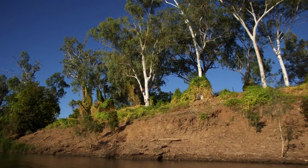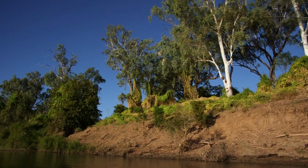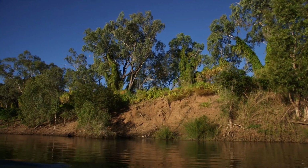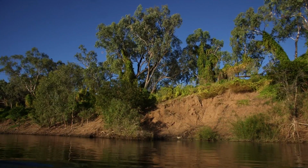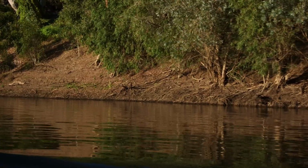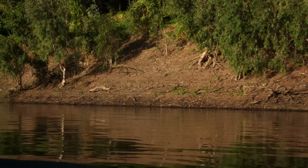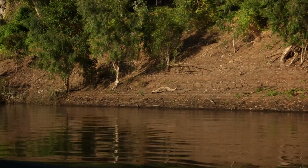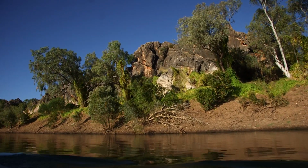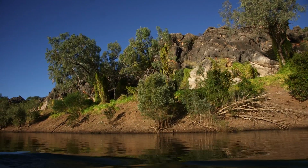So what we're passing through is actually an ancient fossil. This whole range that the gorge flows through is an ancient reef system. It formed in a period of time known as the Devonian, about 350 million years ago. All the organisms that built up on that reef thrived, and eventually during that Devonian period the sea level subsided, exposed that reef, and eventually the river carved its way through and cut a perfect cross section out. So it's a pretty old system that we're passing through here.